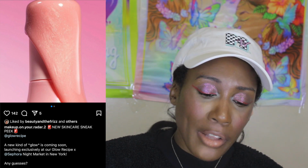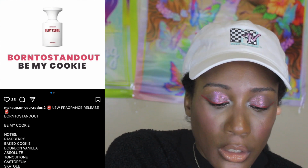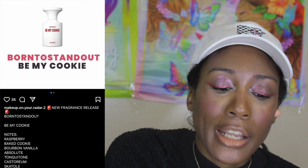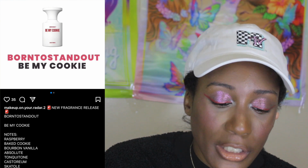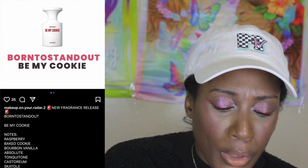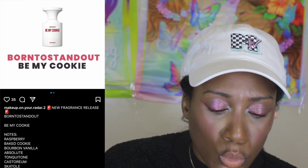I've tried this before and I thought it was okay. Let's get into these fragrances now, the rest of them. There's Born to Stand Out. I still haven't tried this brand yet and I want to so bad. They have one called Be My Cookie, and it has raspberry baked cookie, bourbon vanilla absolute, castoreum.